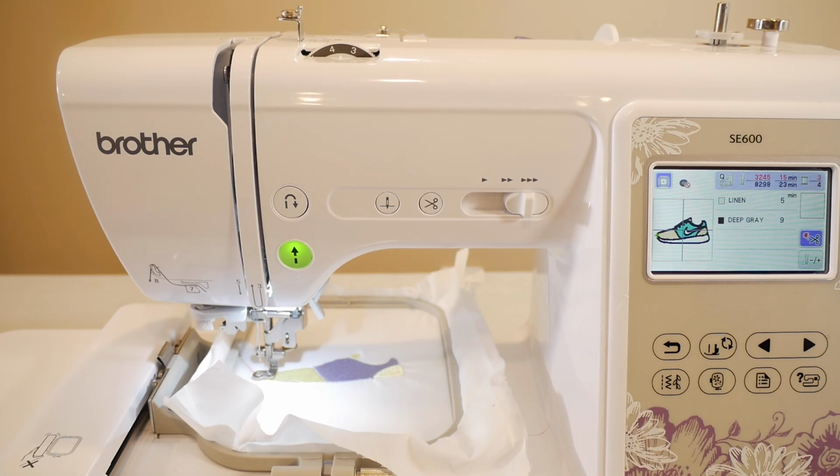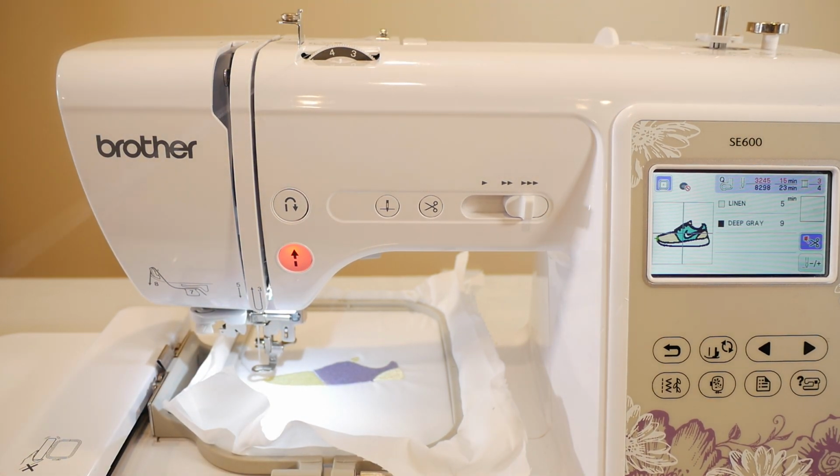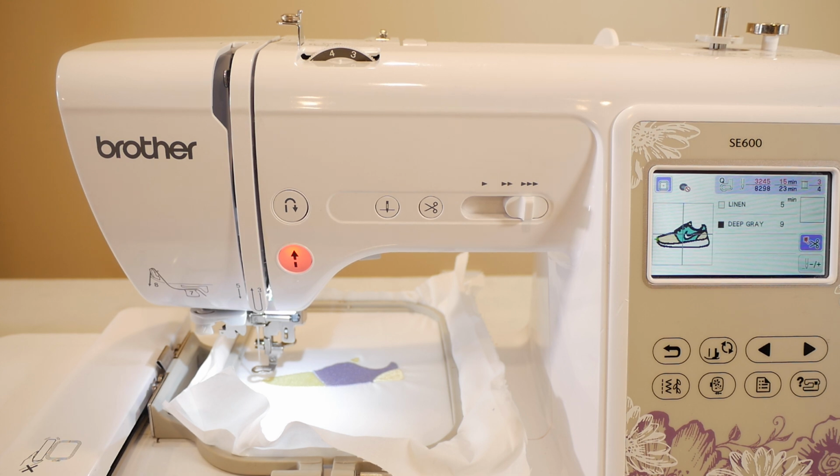All right, now we're changing out the thread for the Nike swoop, which is going to be a really, really quick stitch out. I'm not sure if it's just a swoop. I think it is, though. It looks like it's just a swoop. No, it's actually the sole. It's actually the sole and the Nike swoop.